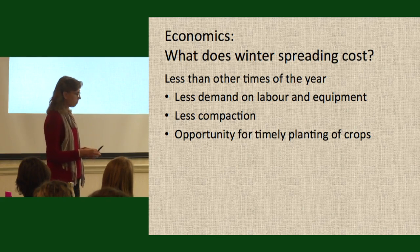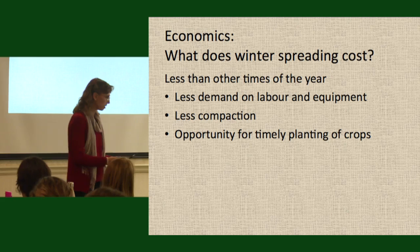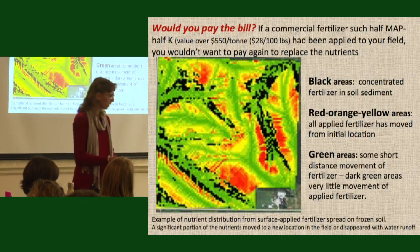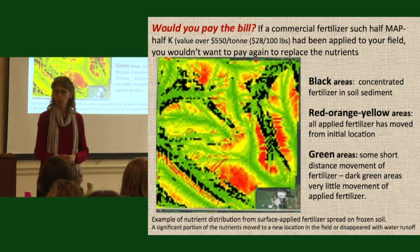Less compaction, opportunity for timely planting of crops. Those are a couple. But there's also some other economics. And I'm going to ask you this question.